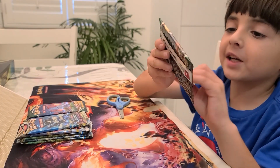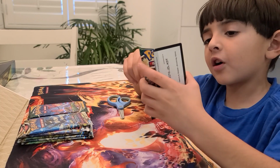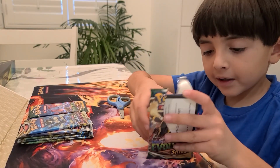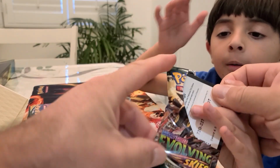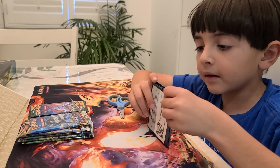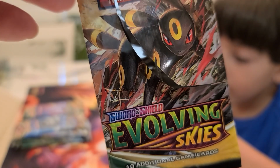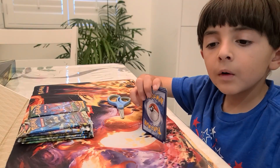I just like V-Maxes for some reason. I don't like V-Stars because it's just the same thing. But the V-Maxes are bigger and they have the halo effect, and are cool.